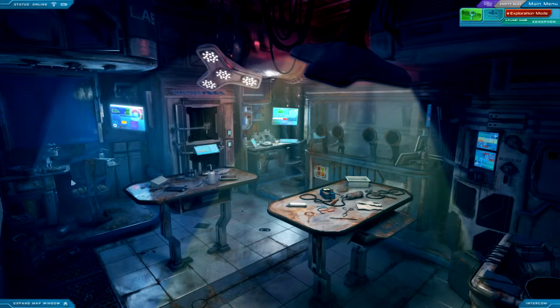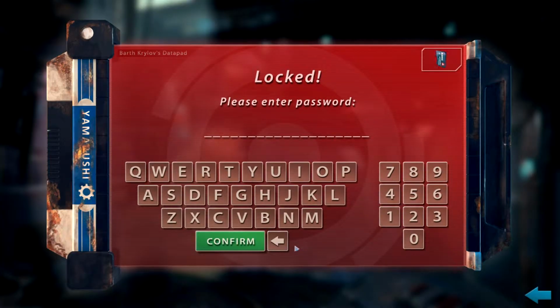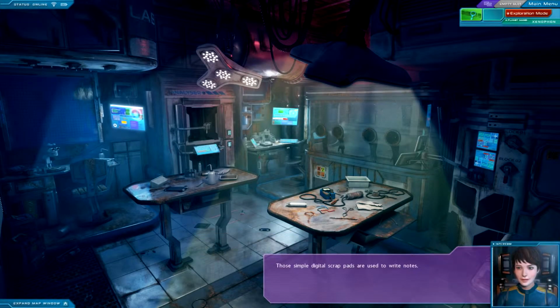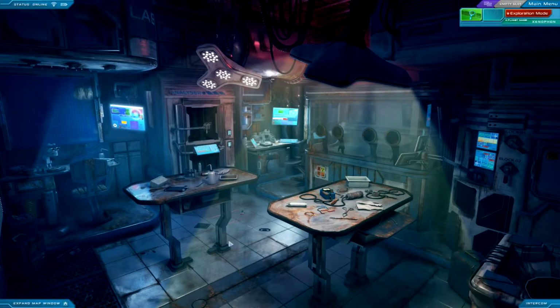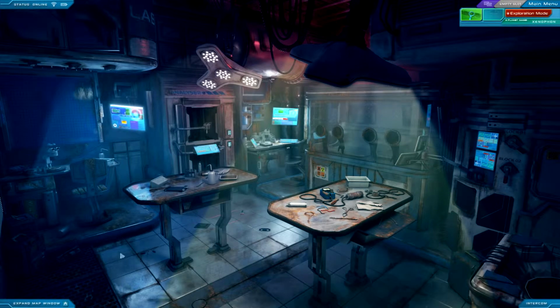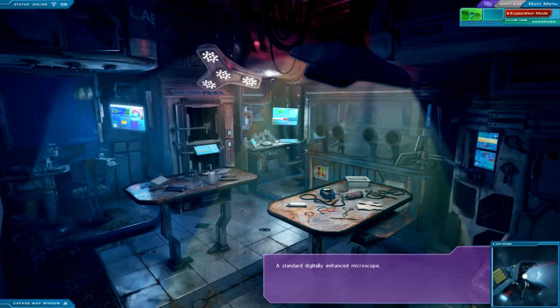Let's see. Okay, we have a data port down here. Okay, so we have a bath crawler and Thindias here in this room. It's a scrap pad, let's see. Those simple digital scrap pads are used to write notes. Okay, but nothing is written. Oh, a broken device. Commentary. I don't know where this part comes from, but I don't think it will be useful to find out. Okay. Interesting. Observation. A standard digitally enhanced microscope.